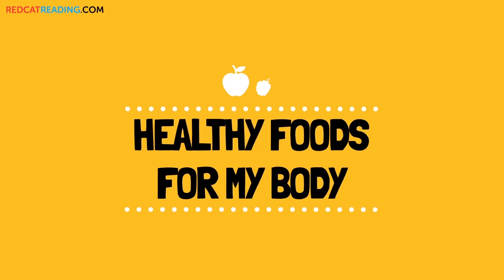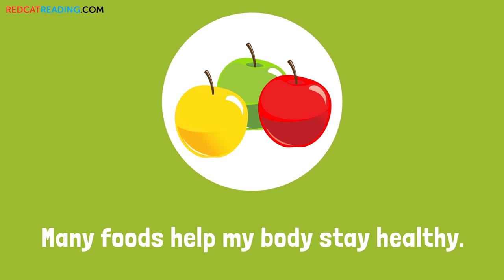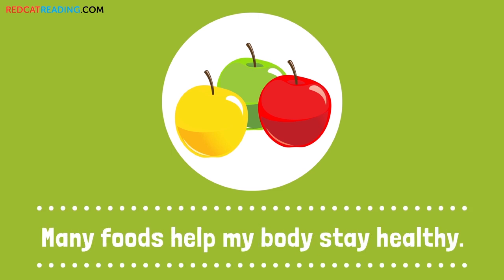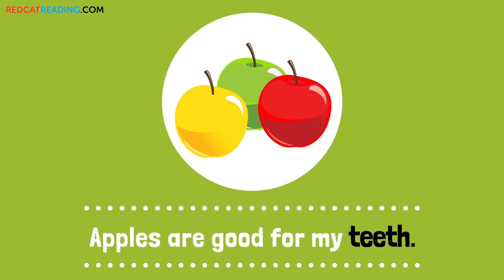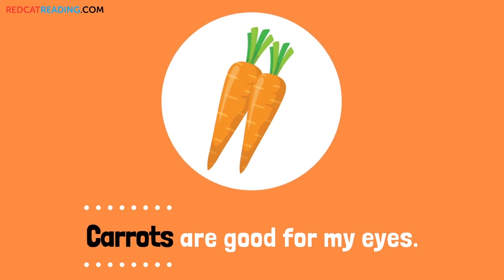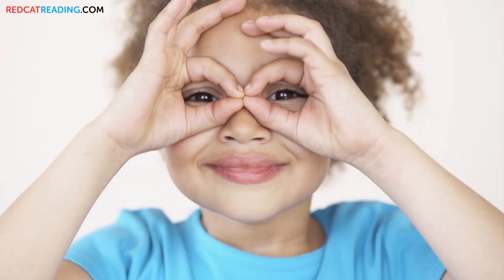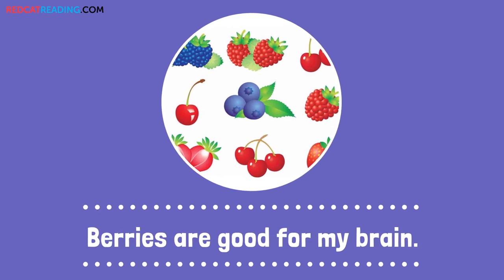Healthy Foods for My Body. Many foods help my body stay healthy. Apples are good for my teeth. Carrots are good for my eyes. Berries are good for my brain.